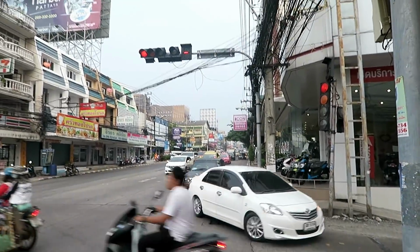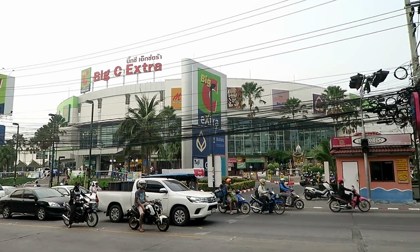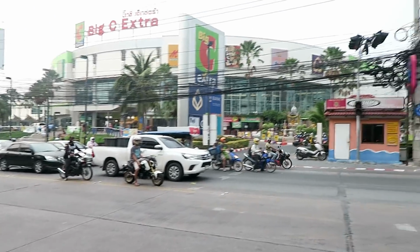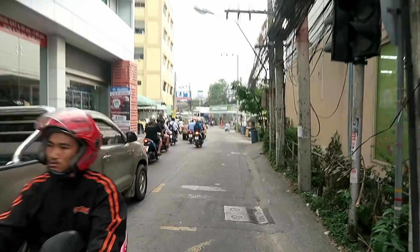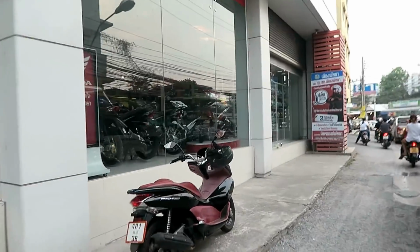Right, here we are in Klang Central Road. Up there at the top is Sukhumvit Road. We're opposite the Big C Extra, and straight down there is Beach Road, Second Road, Third Road. So, Big C Extra. Soy 1, Pattaya Klang, the traffic lights. And down here is where we're going. We're on the trusted steed over there, if we can ever get to it. So, let's get down there and show you.